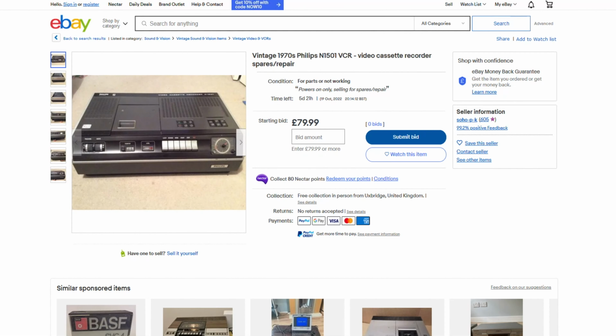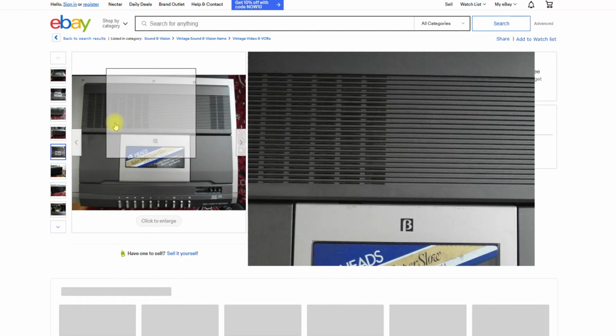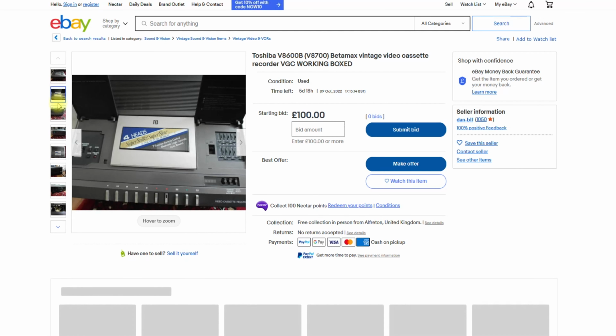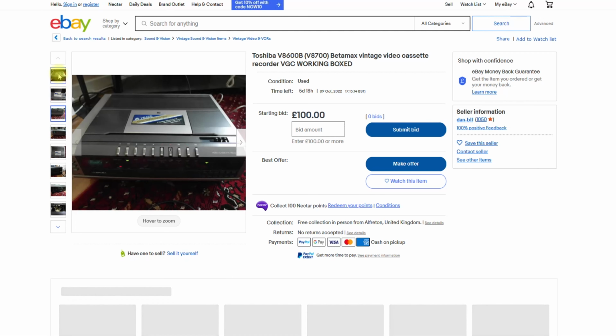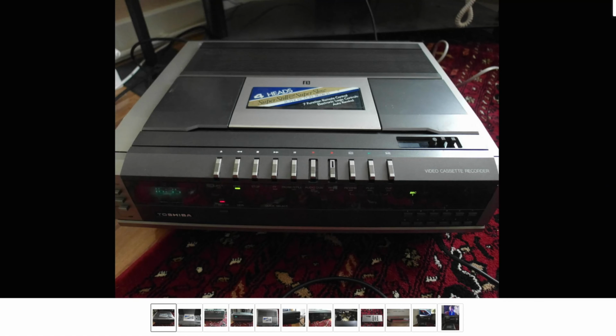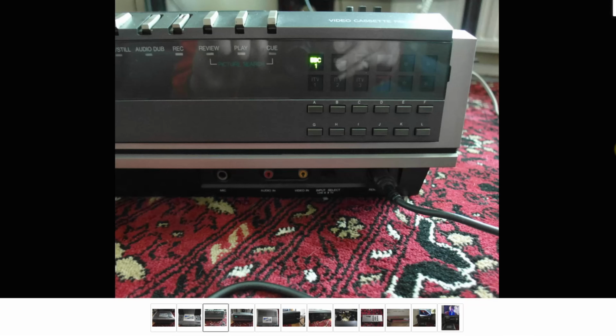And talking of Toshiba, look at this. This beast. I know some of you are going, oh no, not Toshiba Betamax. These machines, I love them. As a kid, this was my dream machine. And I remember as a kid getting really excited by the rewind, fast forward, because it sounded like it's taking off. They wind and rewind so fast.